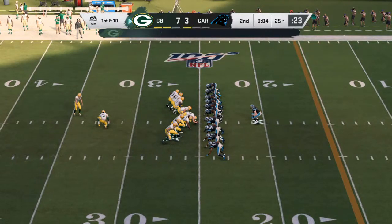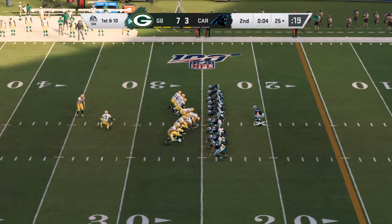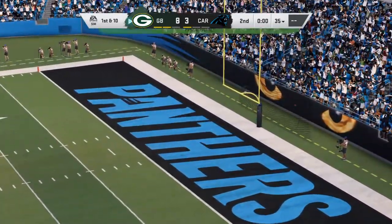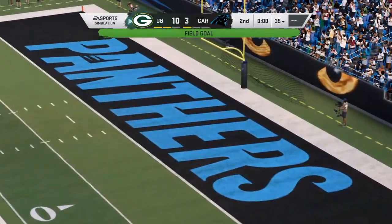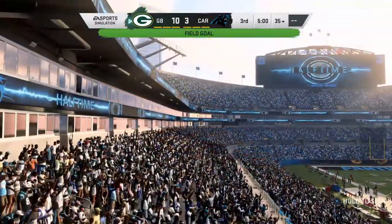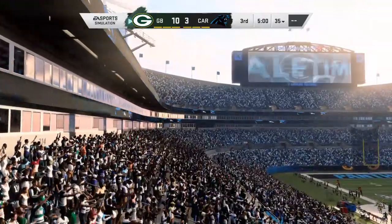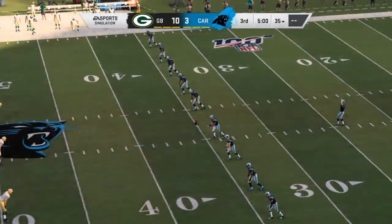So with 4 seconds to go in the half, here's the field goal unit onto the field. From the left hash, it's a 42-yard attempt. And the 12-year veteran knocks it right through. And that will do it for this first half. We have hit halftime. Still 2 more quarters to go. We'll take a timeout. We'll be back after this.